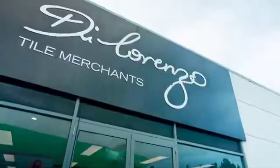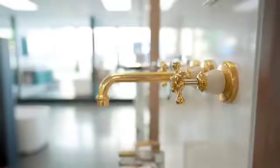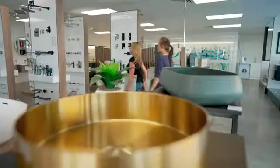Next question I need to ask you is, what colour would you like in your bathroom? White? A little bit of colour, please. Layout done. Colour and tiles. Last piece of the puzzle, the bathroom bling. All the accessories, the fun part.